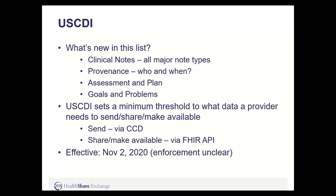And then going forward, we'll go from sending to sharing or making available through FHIR APIs. So yes, you can always send a CCD, but you can also allow apps using standard APIs to access that data from your EHR, in which case you're sharing it or making it available to patients or other providers to collect that data. The effective date for that information sharing is November 2nd, 2020.